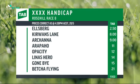Archana at $9. Runs well this preparation. Third up now off the back of 2 trials. A big winner on the heavy. The only go here beating Kerwin's Lane. And of course out to Arapaho at $11, the ex-French import. Third up now off a good run in the coast there to the end in the wall behind Brandenburg, but it draws 13. But Mike, we've got another short price favourite here, Ellsberg, $2.50.